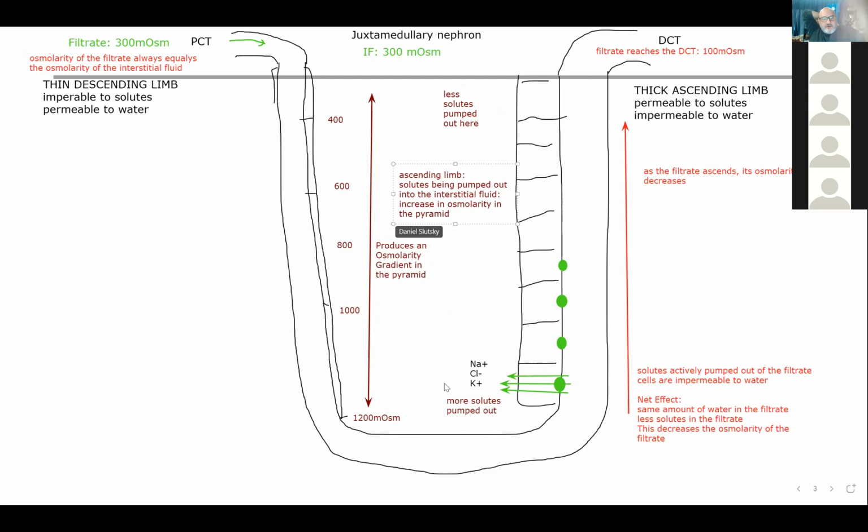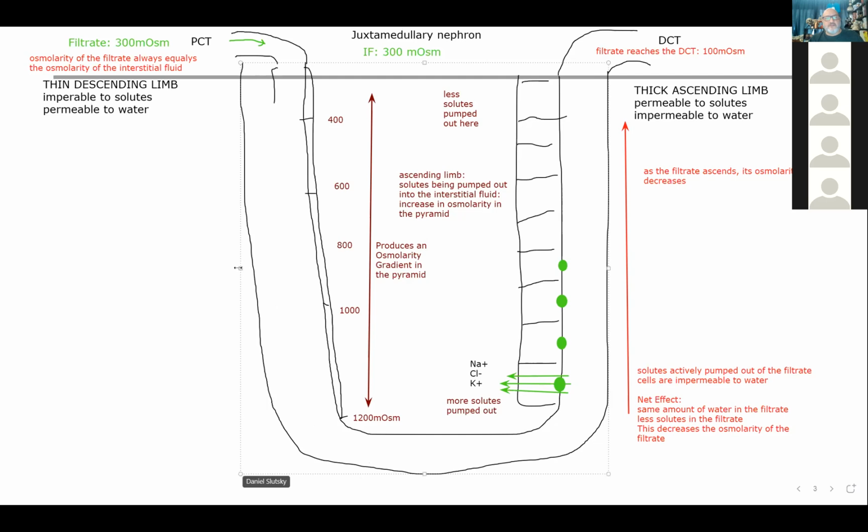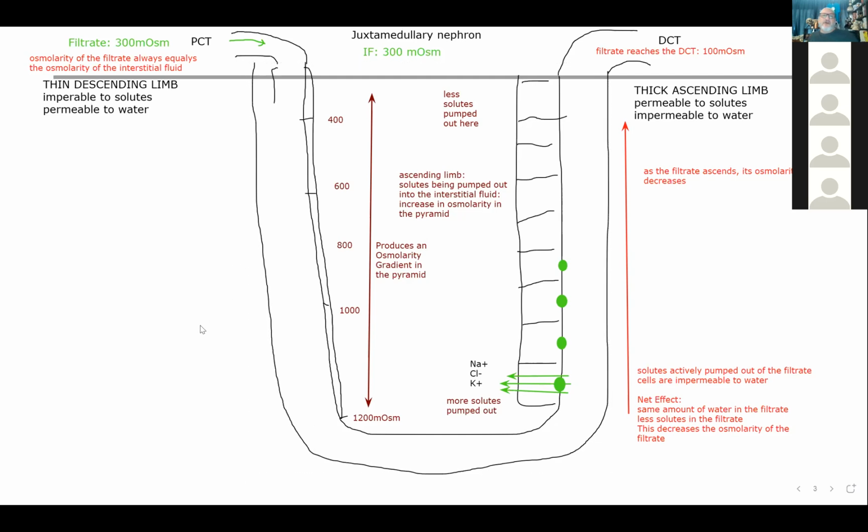There we go. Excellent. So here in our pyramids, we get this osmolarity gradient that is produced because more solutes are being pulled out as it ascends. So it gets less and less and less, and that means more and more ends up in the pyramids. All right. With me so far? All right, stunned silences mean yes, we totally get this. Let's move on.